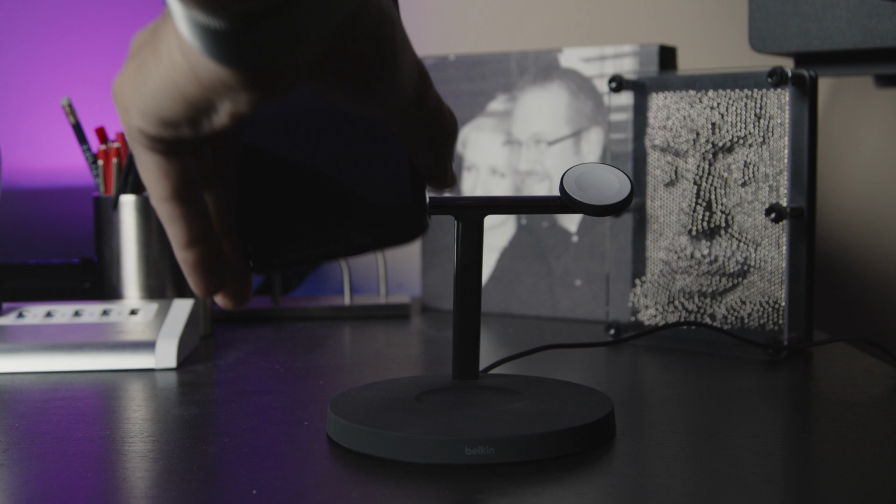It's only that putting it on and having that leverage kind of in that upper corner, it just causes the whole thing to rotate a little bit. Not an issue with the watch, because the watch just kind of hangs there and there's really not much to push onto.